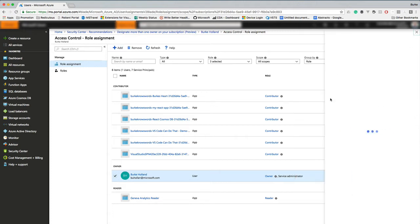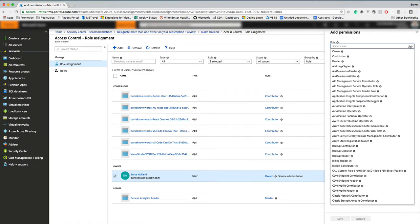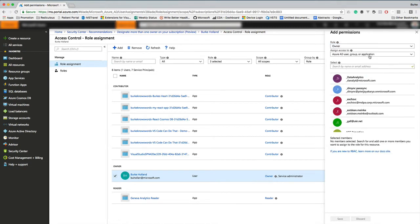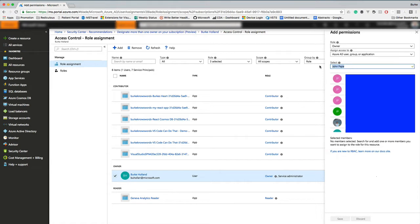Well, I don't know about that. So click add and then role owner. So Owner. The reason we're doing this is so that you have a backup. Access to. So look for John Papa. Can I give it to Satya Nadella? Probably. We can probably trust that guy. No, yeah, he's right there. I'm going to make Satya Nadella the backup owner.